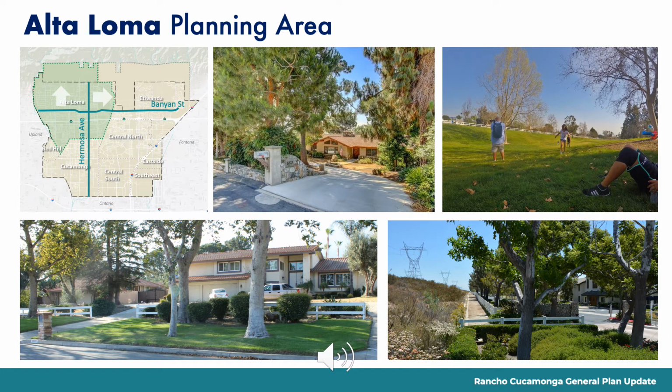The portion of Alta Loma north of Banyan Street, identified in the original 1980 general plan as Alta Loma Highlands, is the most semi-rural area of town. It was built largely from the 1920s through the 70s and has strong equestrian character and good connections to trails leading to the foothills above.